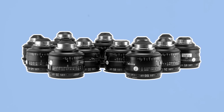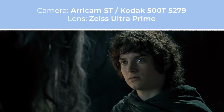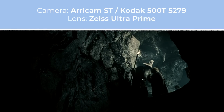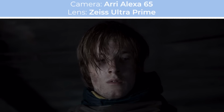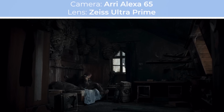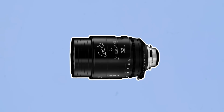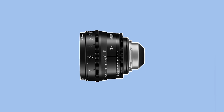They come in 15 different focal lengths, ranging all the way from an 8mm extreme wide angle to a 180mm telephoto. This means they have the widest focal length coverage of pretty much any prime lens set available. This gives them an edge over the Master Primes for cinematographers who are very specific about their focal lengths and like to cover every in-between prime, such as having a 28mm focal length between a 24mm and a 32mm. Like the relatively modern Cooke lenses we discussed, the Ultra Primes also offer a high-quality, durable build with good markings that make them quick and easy to work with.